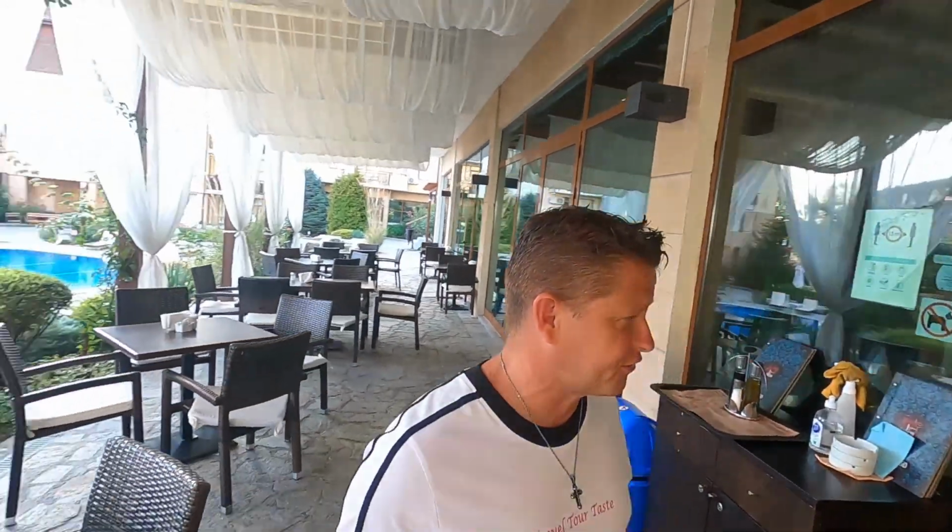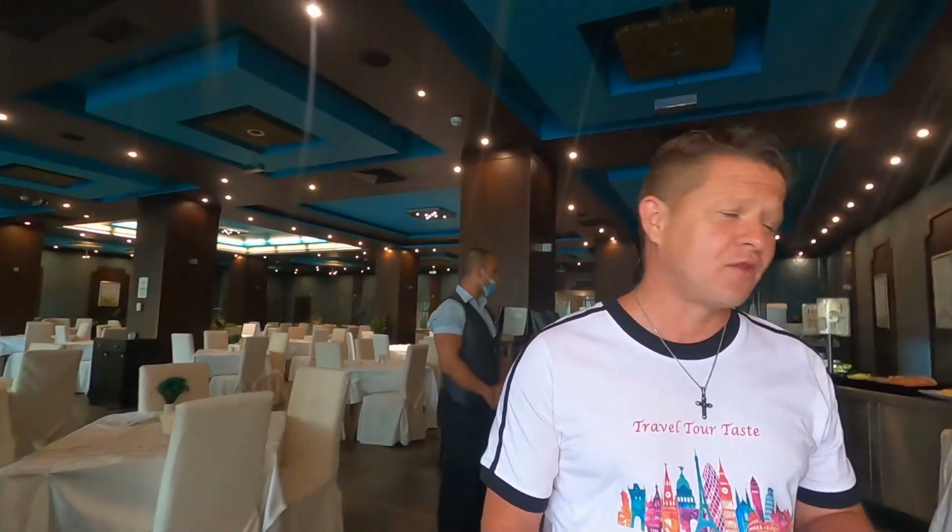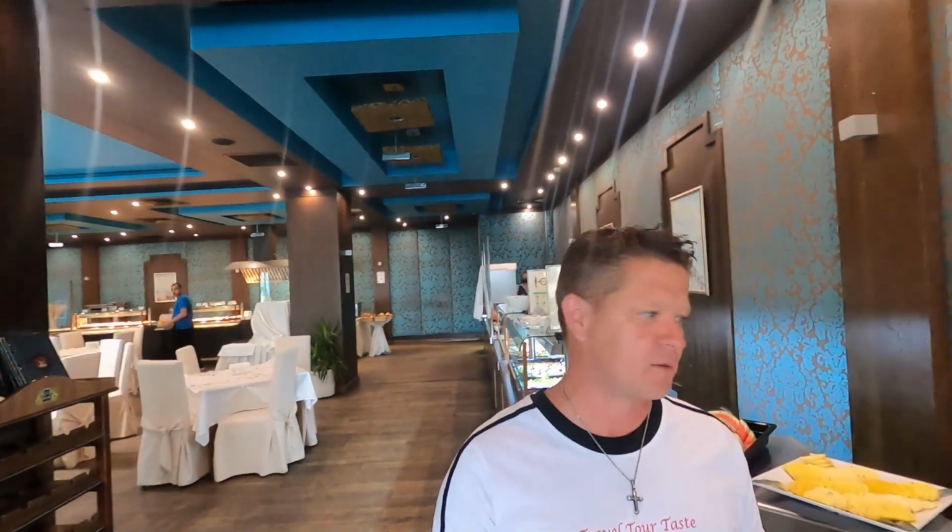Well, good evening everybody. We are going to be eating this evening at the Garden of Eden Restaurant Paradiso. So we're going to show you what's on offer. There is a menu that they can give you which is à la carte, but also there is a buffet selection as well. So we're going to have a look at what's already out. We're going to have the buffet this evening and we'll show you exactly what we're going to be eating as we go along.